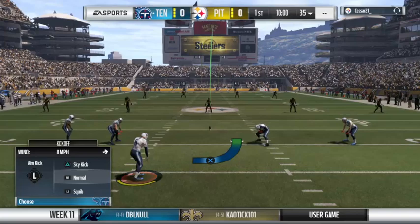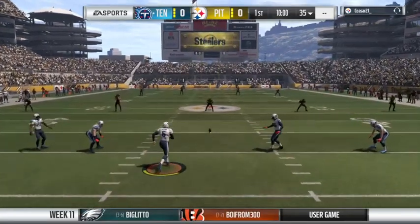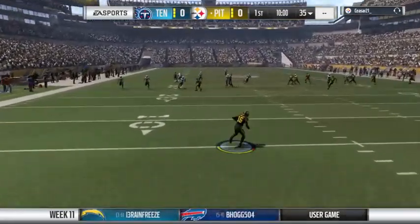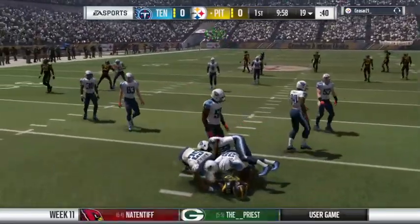All right, Larry, EA Sports coverage of the NFL brings us to the steel capital of the world, Pittsburgh, PA, at Heinz Field. Today, we've got an interesting Week 11 matchup on tap between the Tennessee Titans and the Pittsburgh Steelers.